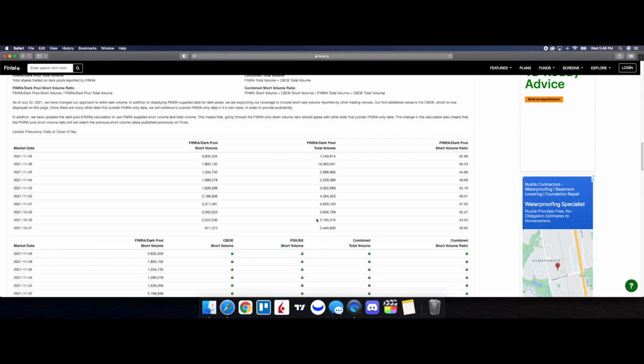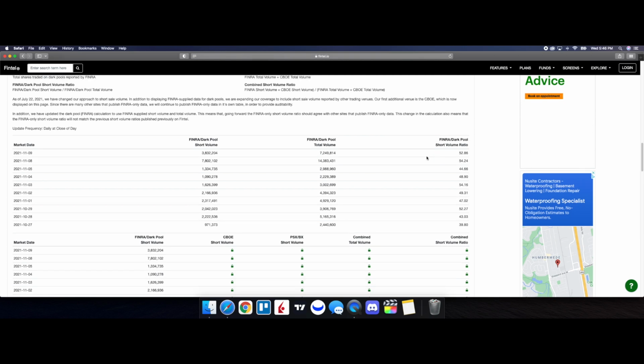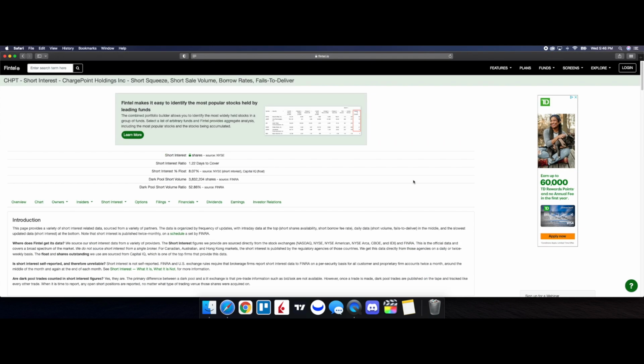Now, when we take a look at the history of the short volume ratio, you can see for the close of the 8th, it was at 54.24, and then for the close of the 9th, it's at 52.86. So one thing that is very clear, ChargePoint does have short squeeze potential, but it also does show that there's a lot of negative market sentiment around the stock.